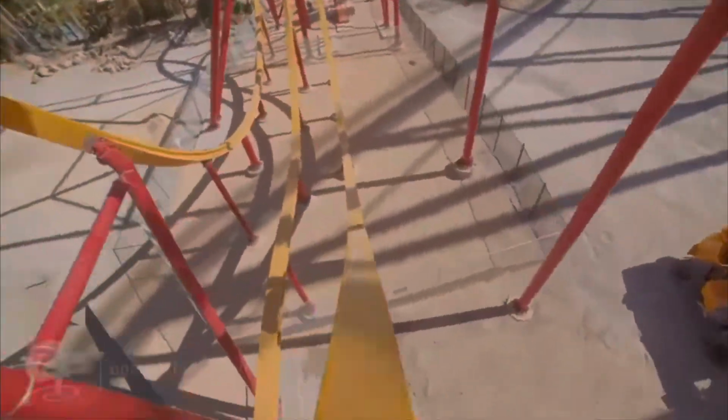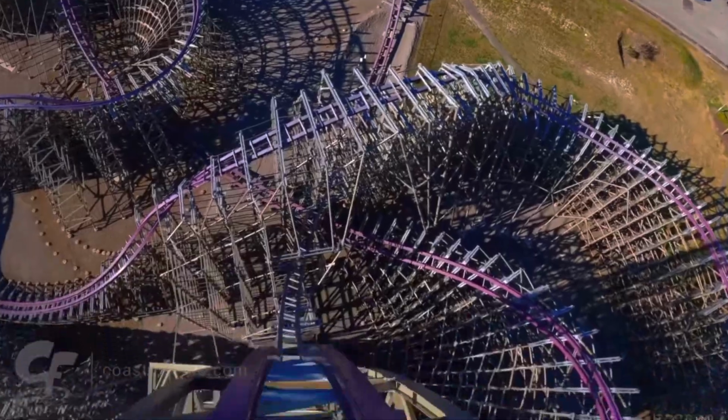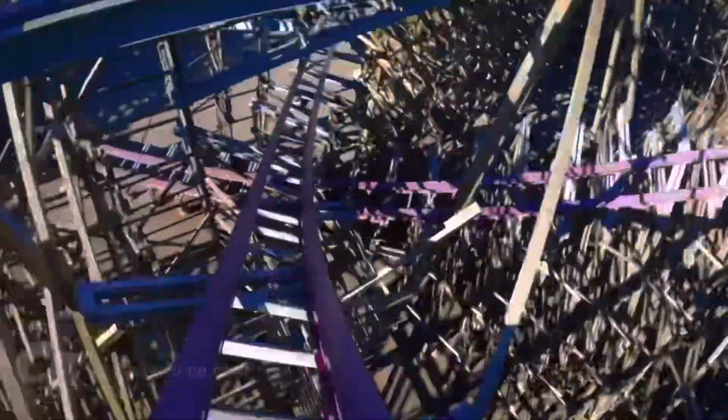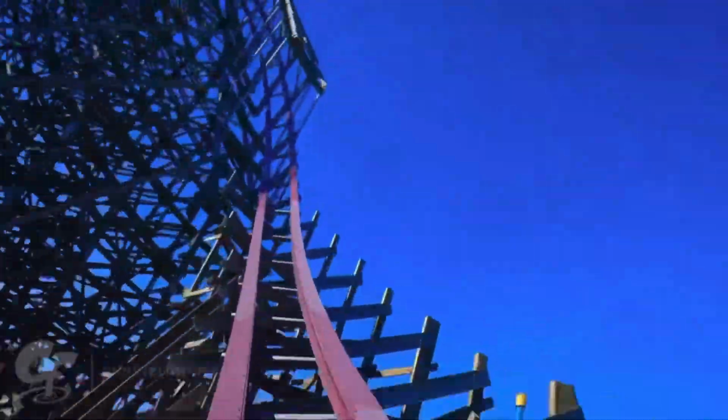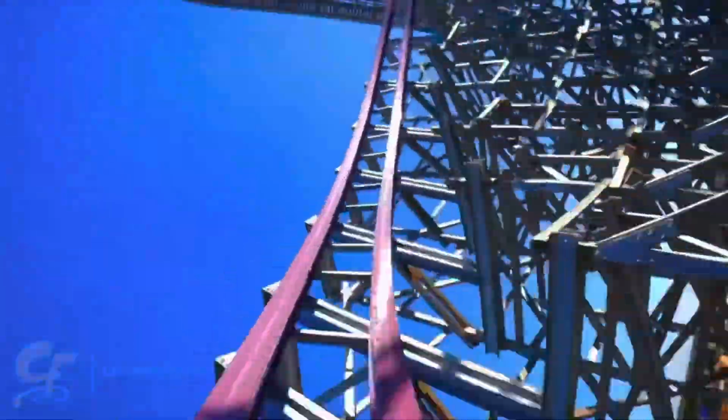Then we have Busch Gardens Tampa with Iron Gwazi, Montu, and Cheetah Hunt. And I'm sure you can make an argument for maybe a different coaster to be on there, like Kumba. But this is what I chose because I liked it the most. And this is my top 3 coasters at Busch Gardens Tampa.